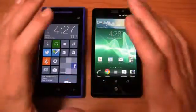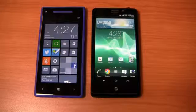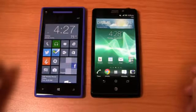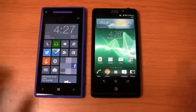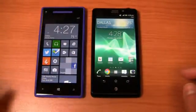Now, it's going to be a tough call for a lot of people this time. These are really great phones, and I keep struggling in these dogfights because they're really fantastic all around. That said, the winner of this dogfight, can I get a drum roll? The winner of this dogfight is the HTC Windows Phone 8X.